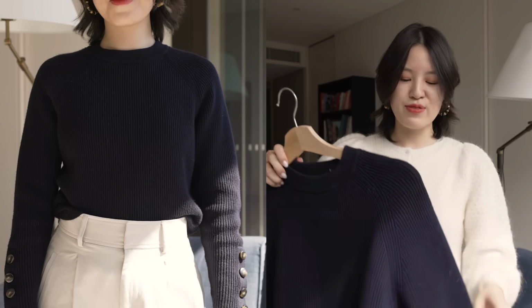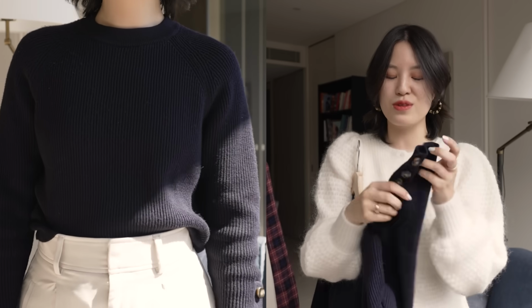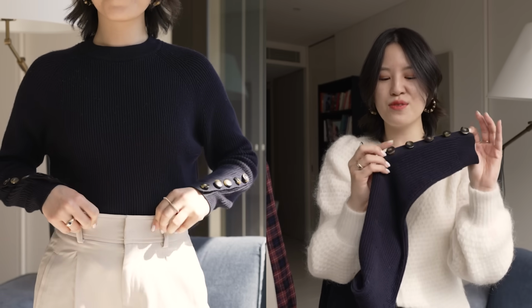I like that the sleeves fit at the perfect length, and it's really important for this style because it's got the buttons here. If the sleeves were too long, I honestly feel like these details wouldn't look that good on the cuff. I often style this set together because I love how it looks, but of course you can wear them separately as well.